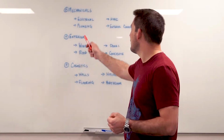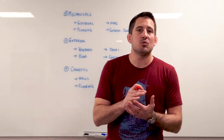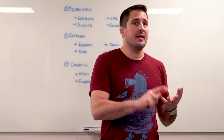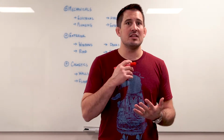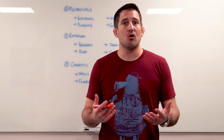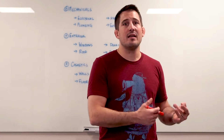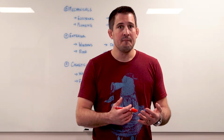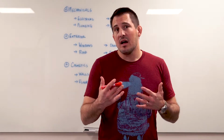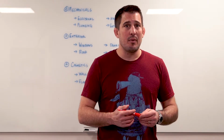So let's look at this. First and foremost, electrical. It's really important that you don't have any knob and tube wiring in the property. If you can see receipts, or an inspection from the city or local municipality showing when the electrical was last updated, or if the house was built in the last 20 or 30 years, it's probably okay, but you might want to have it checked out by a professional.